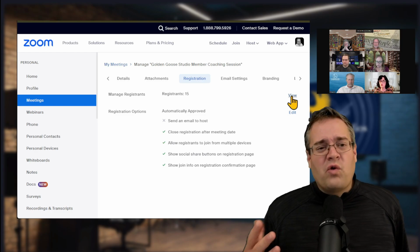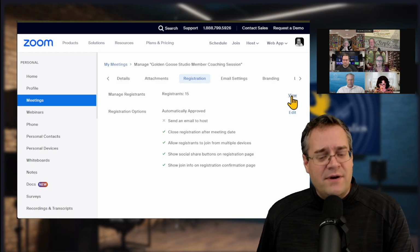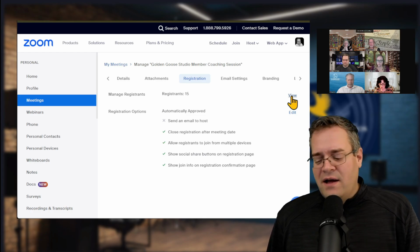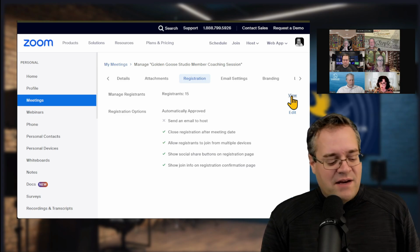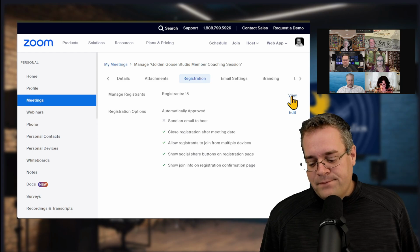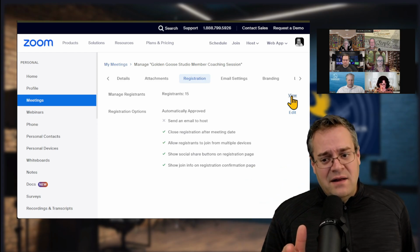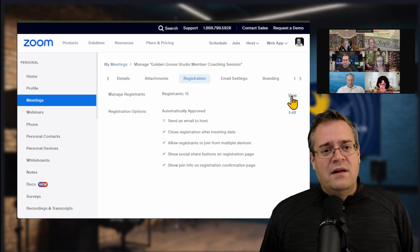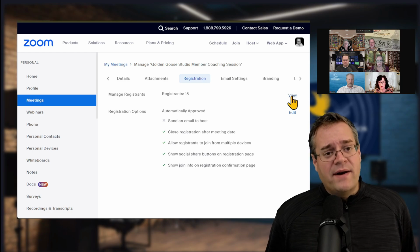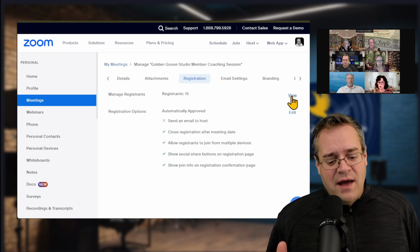Now, there's no great way, there's no great integration right now to take those emails and move them into ClickFunnels or High Level or your Active Campaign or your CRM. There's no great way to do that. In fact, I don't think Zoom is really that incentivized to work on it because they want you using their platform of the future. But you can copy and paste the names, like 15 at a time, into Excel, turn that into your CSV file that you could import into any CRM or any email campaign if you wanted to. But at least we'll show you who's there, give you the option to resend the confirmation, and that by itself is huge.